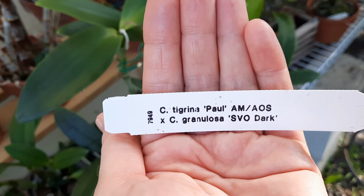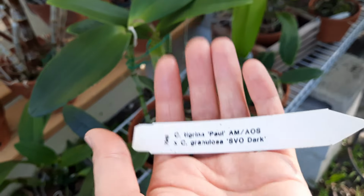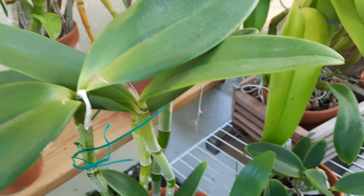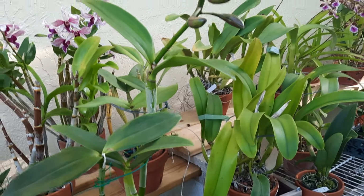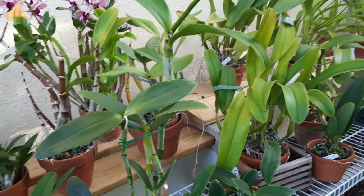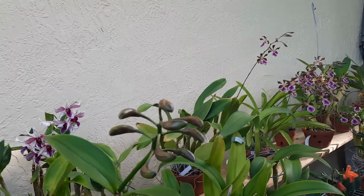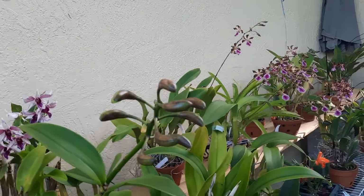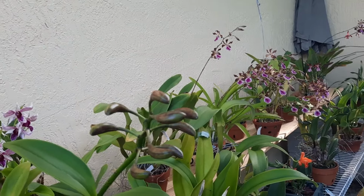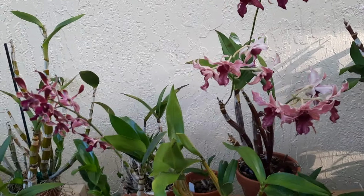So this is the hybrid Granulosa Antigrina. It's a pretty big plant. It's over a foot long, tall, with the biggest flower spikes. And look at this. Not the spike, the plant itself, the cane. So I'm so excited. It's gonna be spotty with a purple leaf. That's what I think. A few dendrobiums are blooming.